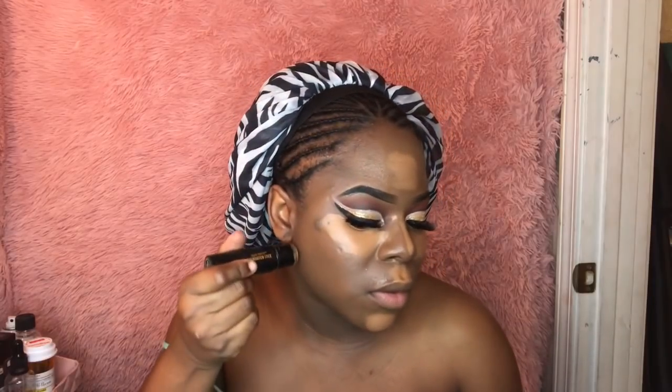I don't put the contour stick on my forehead because this has kind of got a red undertone, and I don't have a red undertone, so I don't do it on my forehead. But I like the way it looks for contour. And then I do here for highlight. Like that, like so.